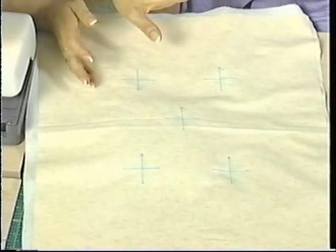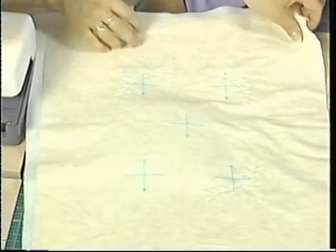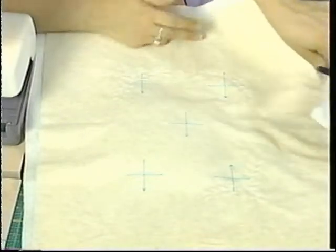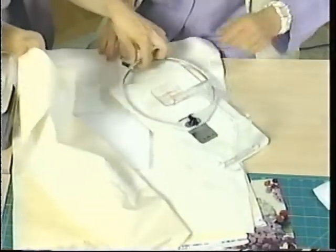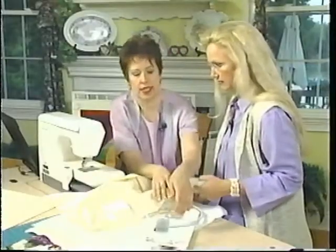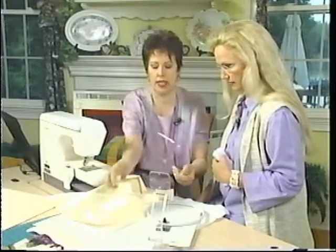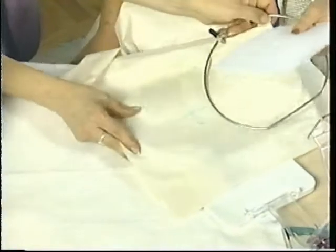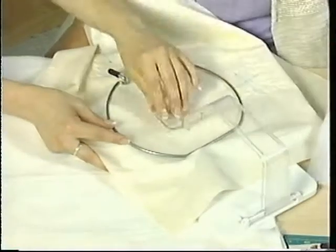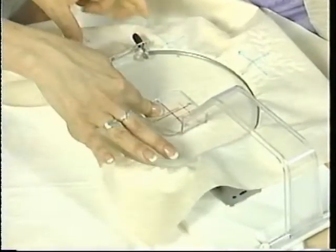Now we're ready for the magic. Using water-soluble thread in the top only, we can then embroider with our embroidery hoop our corner designs. And what is so great about this and easy is using our cloth setter. This makes it very quick and easy to get perfect placement. Did you use this extra thick batting first? Or actually, we're going to do that after we've hooped our fabric. We just merely center our crosshairs, we're hooped.